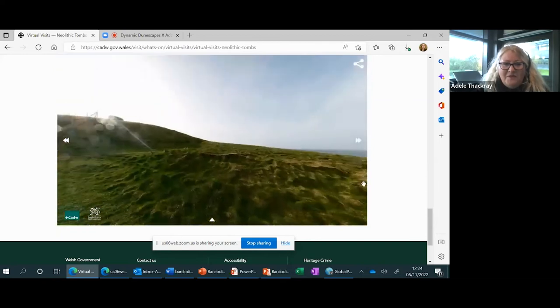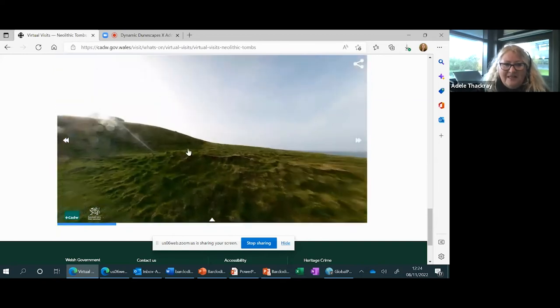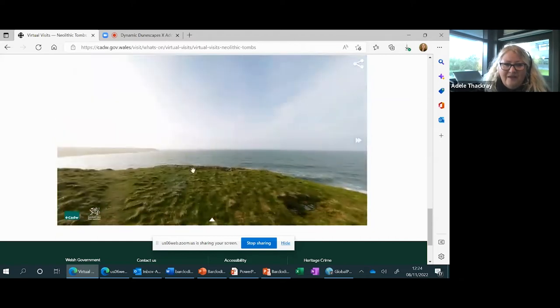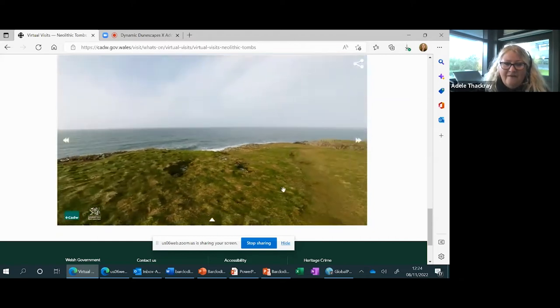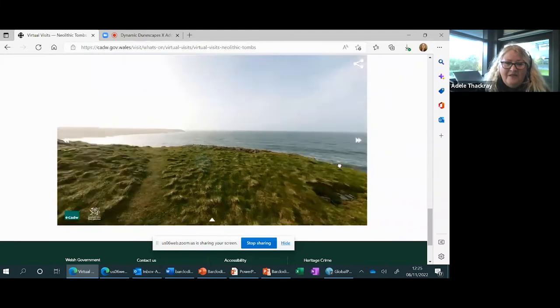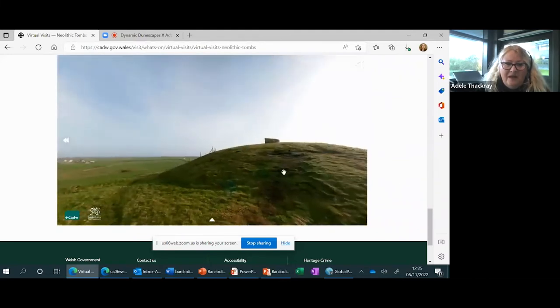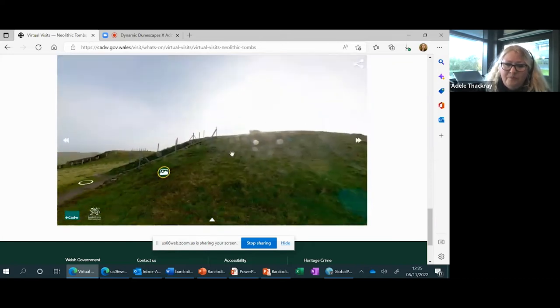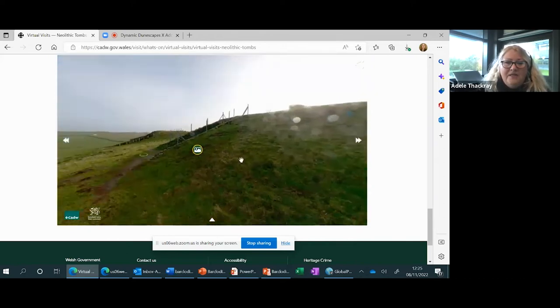Now we've got lovely views across the sea. I'll go here. And if we're looking on a clear day, we might be able to see Ireland over there. So Ireland's directly over there to the west. This thing on top of the reconstructed tomb is a solar panel so that it can be lit inside when you go in, because it is quite dark.